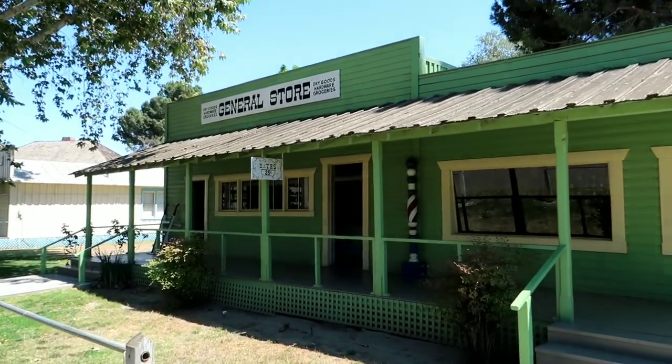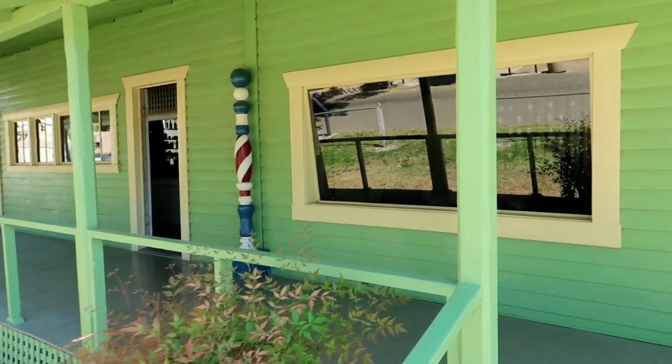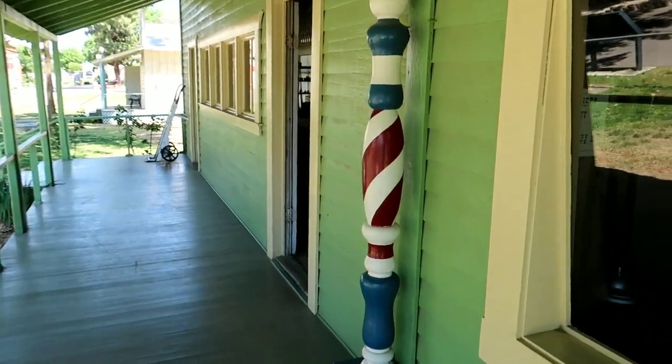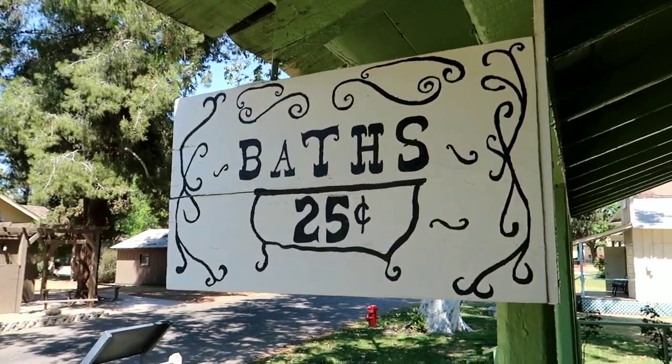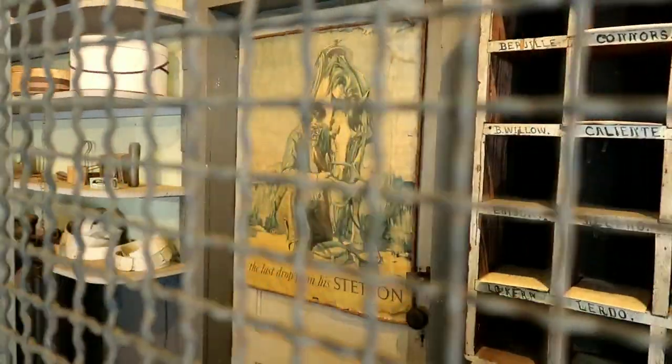Here's the general store, and I wanted to come by here because I saw they had one of those original painted style barber poles. I've never seen a barber pole actually painted like that, so. Heck of a deal for a bath, if you're into that sort of thing. Oh, that's kind of cool. Still has a lot of the names on there. The last drop from his Stetson.